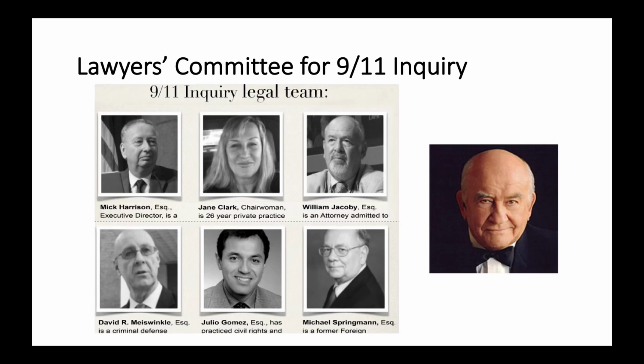Another group of people who are interested in this are the Lawyers Committee for 9/11 Inquiry, which is a bunch of lawyers, and Ed Asner is also on the board, and they strongly believe that 9/11 involved controlled demolition. As far as I can tell, they all genuinely mean well, and I think most of the people in Architects and Engineers for 9/11 Truth also mean well. These are good people. They believe in what they say, and they feel like they're just doing what is right for the families of the 9/11 victims and for humanity in America in general, because they're just trying to reveal this conspiracy to the world and get the truth out there. So they mean well, they're just wrong.